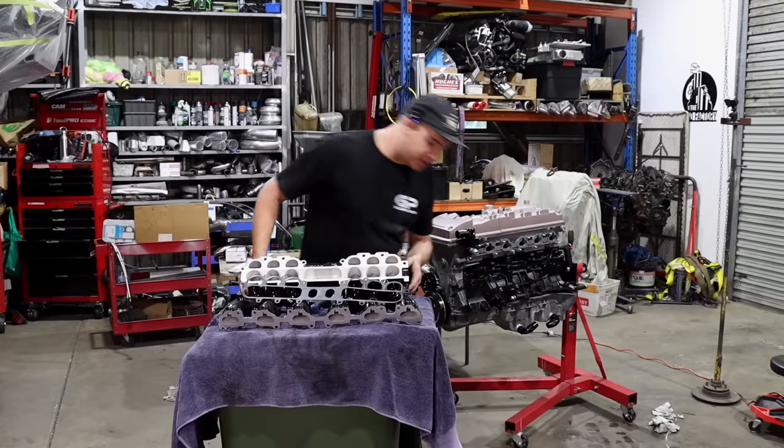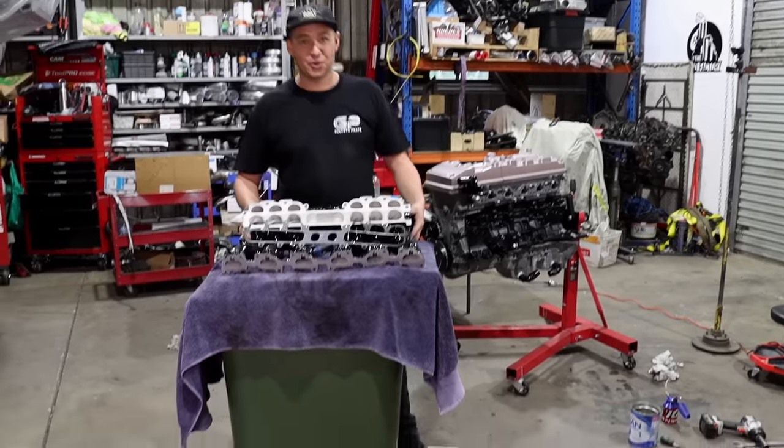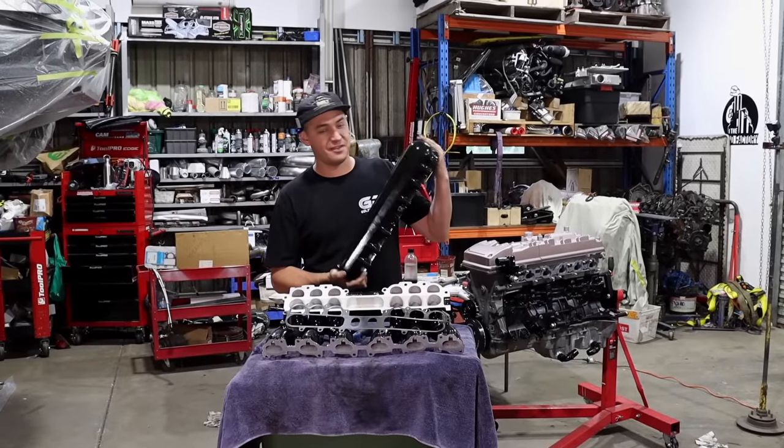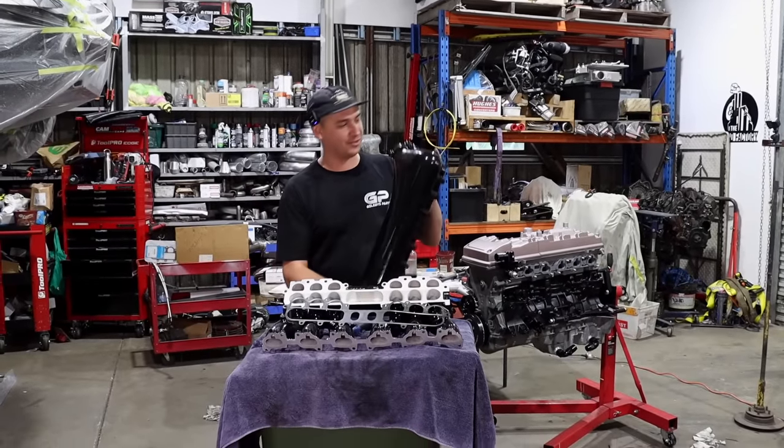If you ever need a workbench in a hurry, just grab yourself a wheelie bin and you're on your way. Got to give a shout out to Ryan for powder coating these parts for us. He smashed it out. This looks so good.